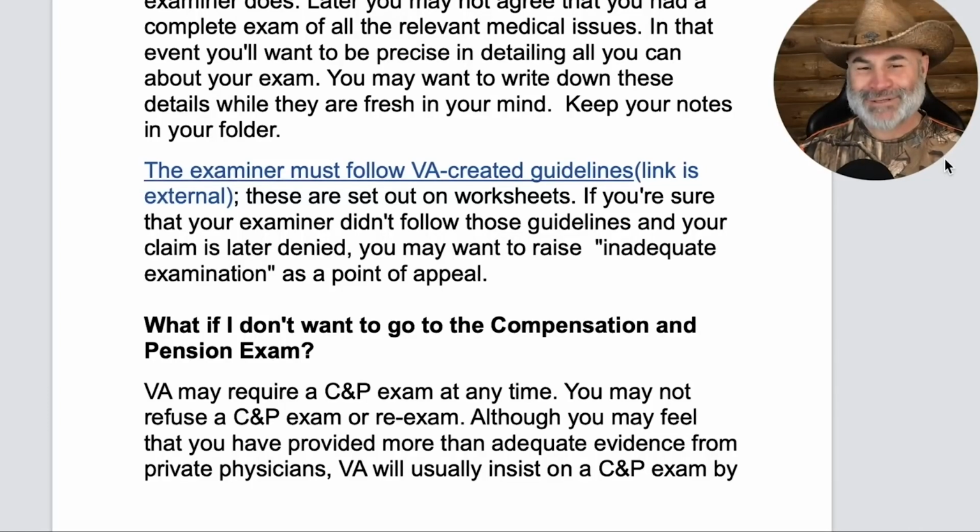What should I watch for during the compensation and pension exam? As you're being examined, you want to pay attention to what they're doing. You may not agree with how they're doing it and how they're asking you questions and how they're typing notes and how they might be skipping things, but you need to take a mental note of all that so you can write notes about this after the exam. This is just a good practice to get into.